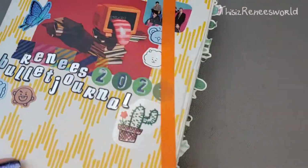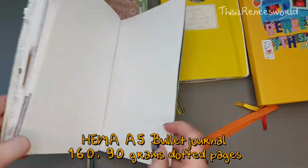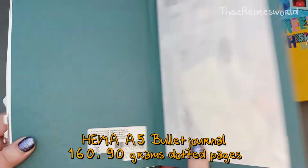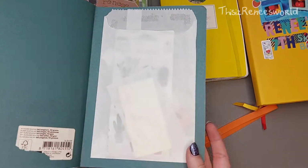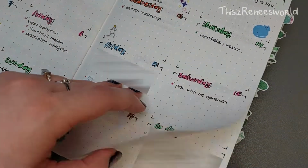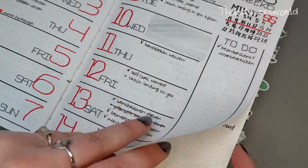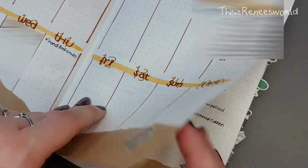And this bullet journal is from HEMA, which is a Dutch brand. It has 160 dot gridded 90 grams paper, and it's an A5 journal, and I put in a folder in the back myself. And the upside of having dotted paper is that you can basically create an unlimited amount of different layouts for your monthly spreads or weekly spreads.